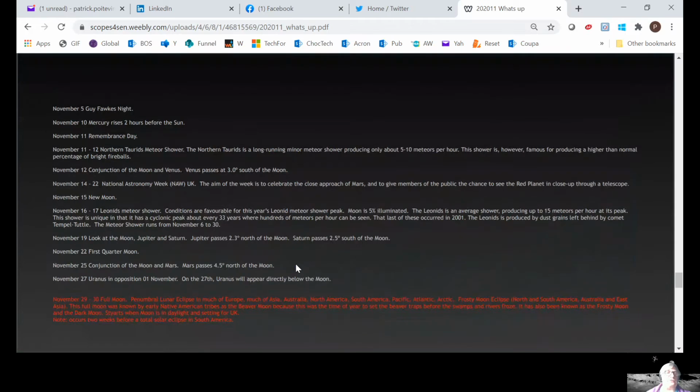We have Uranus, who was in opposition, which means opposite of the sun, on the 1st of November. And then on the 27th it is just under the moon, which is quite helpful.